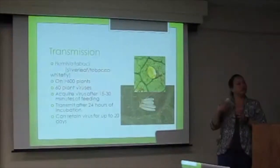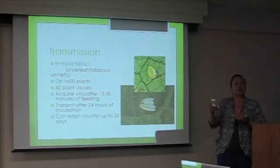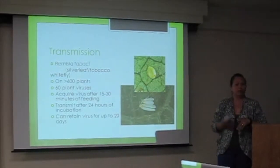So once the 24 hours has passed, then that whitefly now has the ability to transmit the virus for up to 20 days after initially obtaining the virus in its system. So that's a very long time. An adult whitefly will only live for about 3 weeks. Is that an adult life cycle?